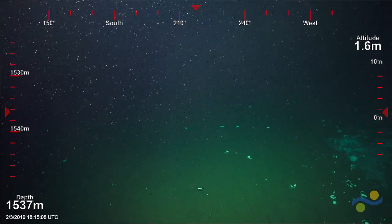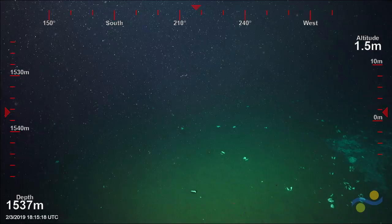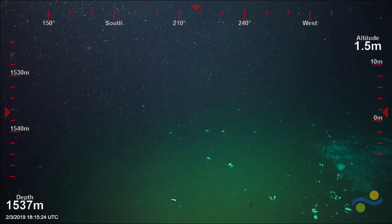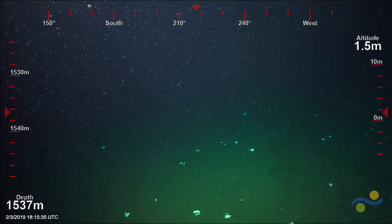Okay. We've checked out the feature, and we're going to go look at something else. As we're slowly moving, our multi-beam system is pinging, and we are detecting features on the seabed. We wouldn't normally do this when operating the ROV, but because the ship's moving really slow, we're collecting a lot of data, and our multi-beam has this cool function that allows us to look from the surface to the seabed, as well as telling us where the seabed is.